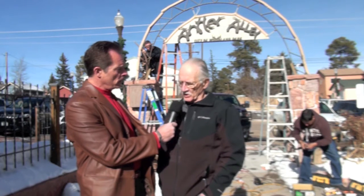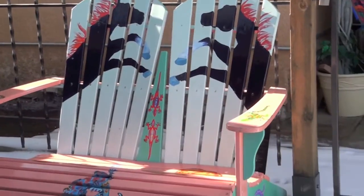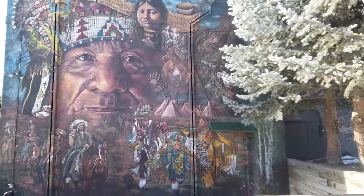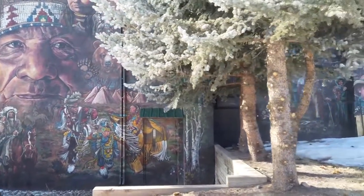This is just another one of the projects of the Arts Alliance. We've done a number of things through the years. We did the art benches that are around town. The big mural on the Ute Pass Cultural Center was one of our projects. And then this one, which is called Antler Alley.